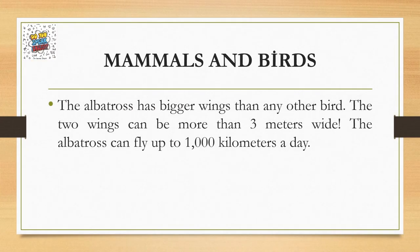The albatross has bigger wings than any other bird. The two wings can be more than 3 meters wide. The albatross can fly up to 1,000 kilometers a day.